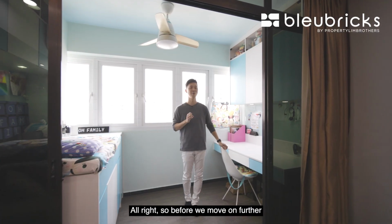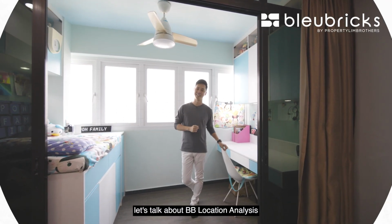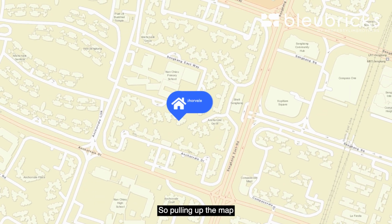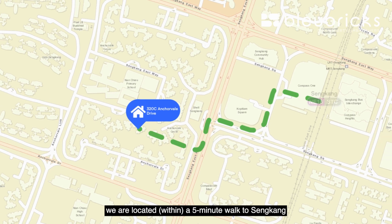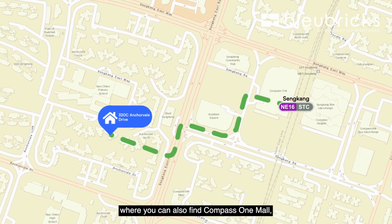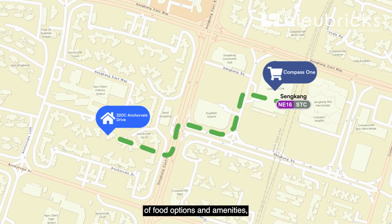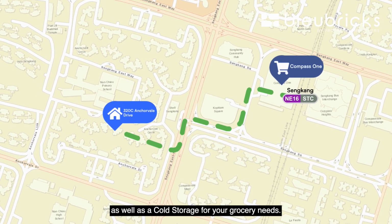Alright, so before we move on further, let's talk about BB location analysis. So pulling up the map, we are located a 5 minutes walk to Sengkang MRT station, and that is where you can also find Compass One Mall, which you will have a wide variety of food options and amenities as well as cold storage for your grocery needs.